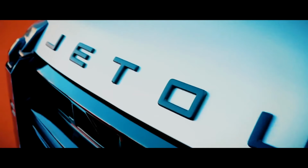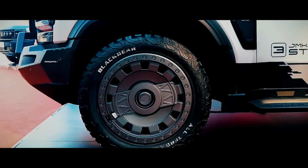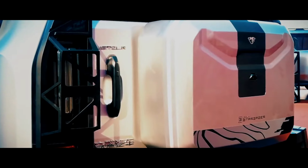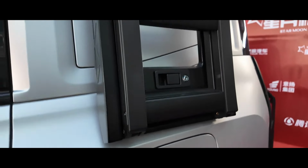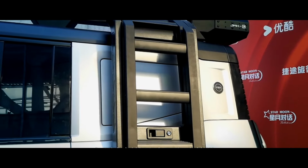In terms of exterior design, the Jetour Traveller Stargazer is equipped with accessories that enhance the vehicle's robustness. Included are features like an external storage compartment on one side and a fold-down ladder on the other. The SUV also boasts a roof rack, giving it a distinct appearance reminiscent of the Land Rover Defender, especially when viewed from the rear.